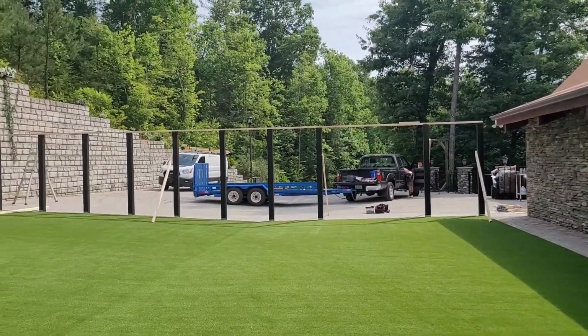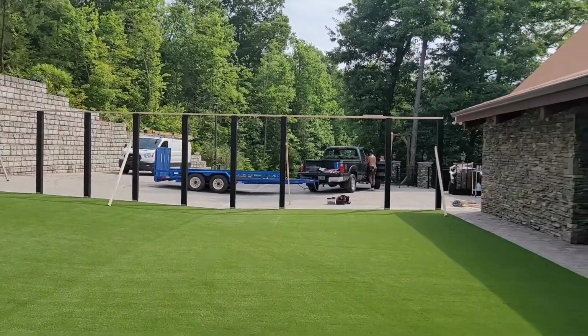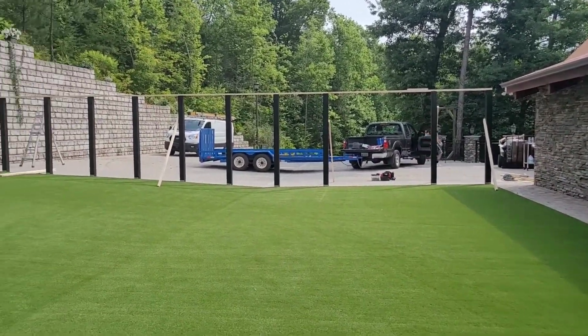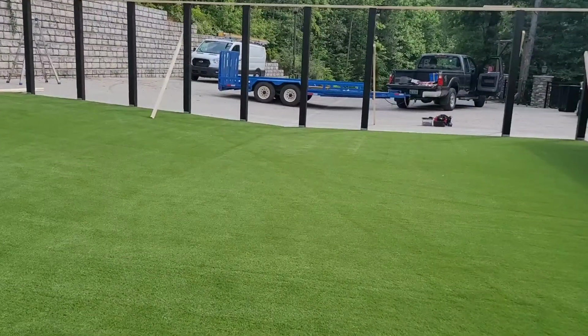So we've got all the posts up, kind of framed up, and then in between will be the slats and all that stuff. You guys will see that as we go, but we're pushing. We've got a couple more days to get this thing done, and we've got benches and all kinds of stuff to make with it. So it's gonna be a big team effort. And yeah, coffee.